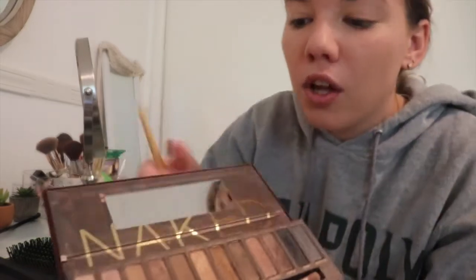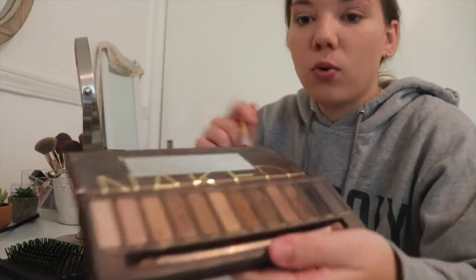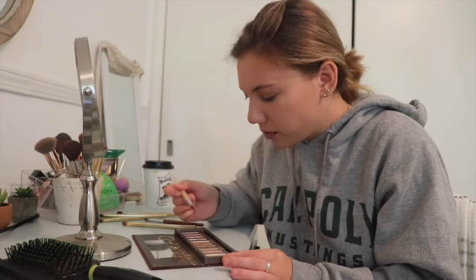I'm gonna go in with the shade Naked and put it above my crease as the transition shade. I'm gonna go in with this gold shade that is Half Baked, and put this on the lower portion of my eye, like my eyelid.